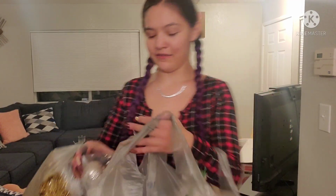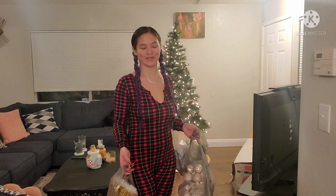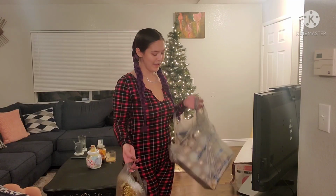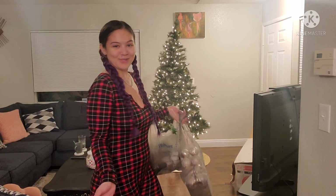That's right here. And then if this is not enough for whatever reason, I've also got some other gold ornaments that I would have used last year. Last year was a Lakers tree, so I did gold and purple. So if for whatever reason this is not enough, I have more ornaments in the garage that I can use. But let's put these on. I'm so excited.